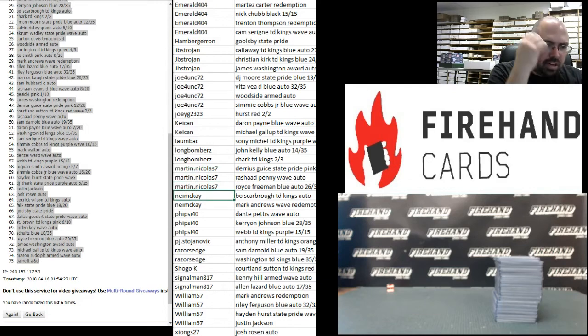Nee McKay, the Scarborough TD Kings Auto, and the Mark Andrews Wave Redemption. Fisai 40, Dante Pettis Wave, the Karen Johnson /35, and the Webb TD Kings Purple /15. PJ Stojanovic, Anthony Miller TD Kings Orange /7. Congrats, man. Nice one right there. Razor's Edge, the Sam Darnold /35. Congrats, man. And the James Washington TD Kings Blue /35.